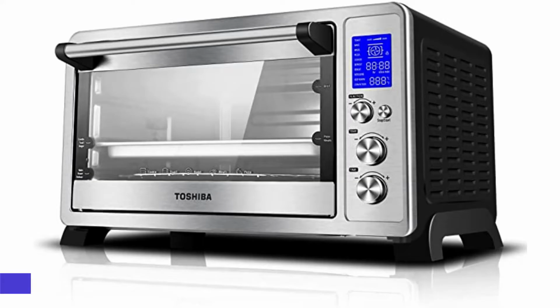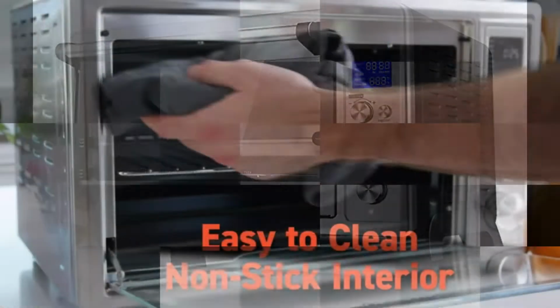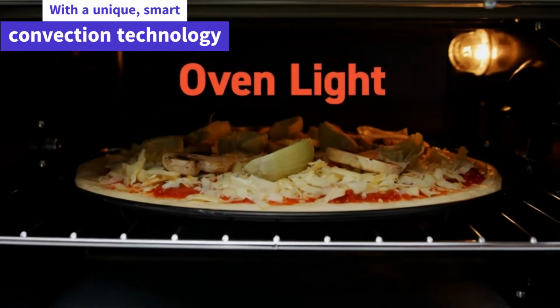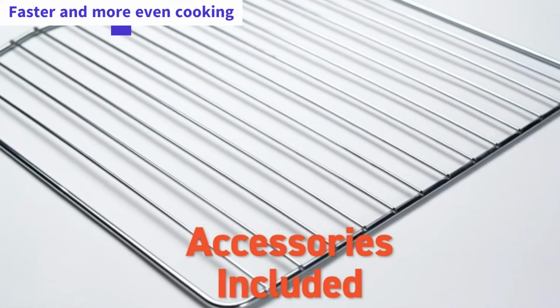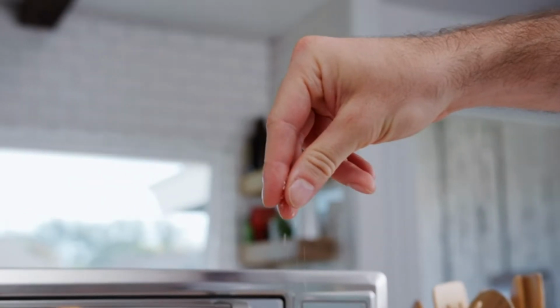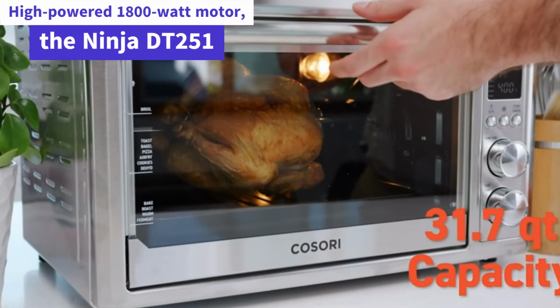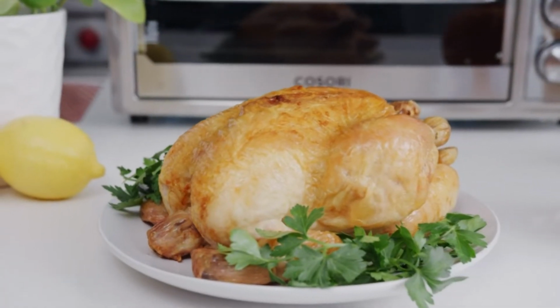Coming at number 3. Ninja DT251 Foodi 10-in-1 Smart XL Air Fry Oven. Ninja DT251 is the most powerful 10-in-1 air fryer with a unique, smart convection technology. It delivers true surround convection for faster and more even cooking. With the revolutionary air fry function, you can make crispy, delicious food with less fat and calories. You can even make pizza. With its high-powered 1800-watt motor, the Ninja DT251 delivers crispy results every time.